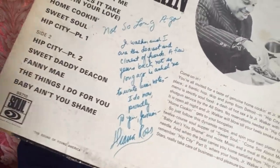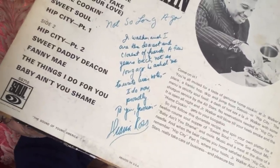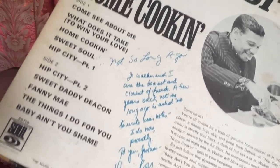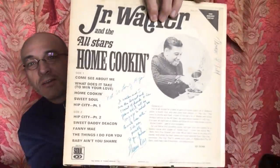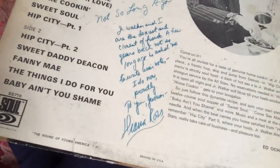I think this is an original Diana Ross signature. Take a look at it. Hold it still. All right, can you see that? All right, everybody, now go do your research on the Diana Ross signature and tell me what you think. You see how it's scribbled on there? I don't even know where Diana Ross was or what she was doing when I was 1 year old in 1968. I like Diana Ross.